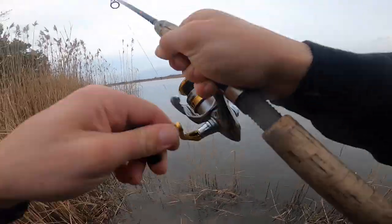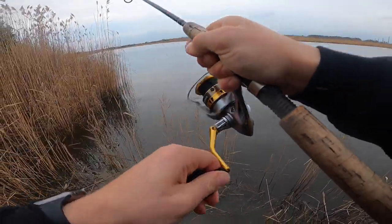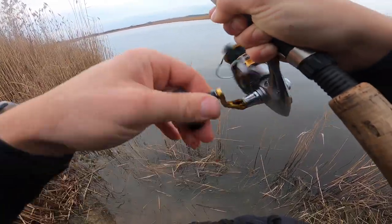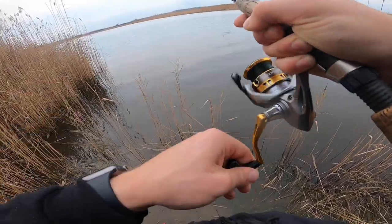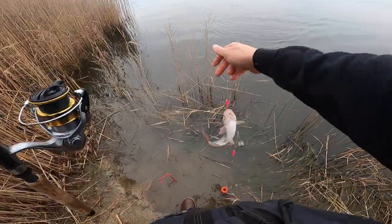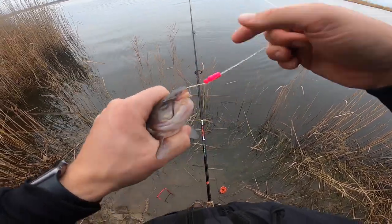Alright, get another hit. Oh, there we go. Thinking this is a nicer perch. Could be wrong. Never know. Kind of got a death spin, which tells me it is not a perch. It is the white catfish. The infamous death spin.